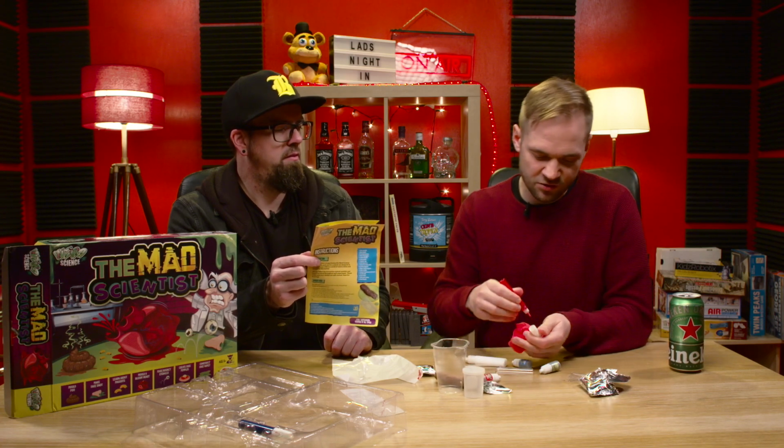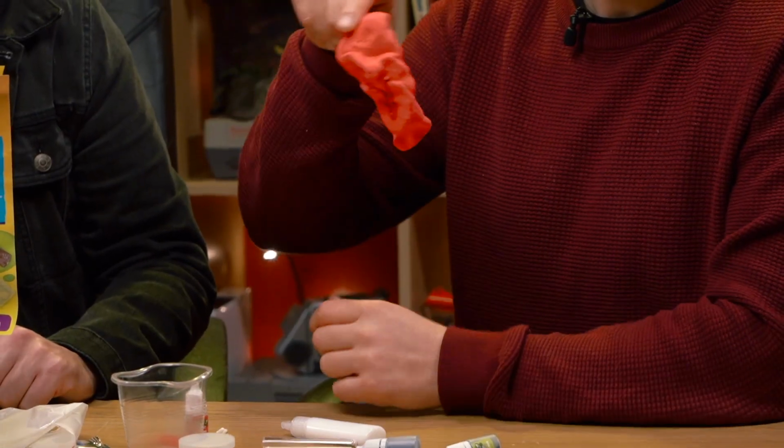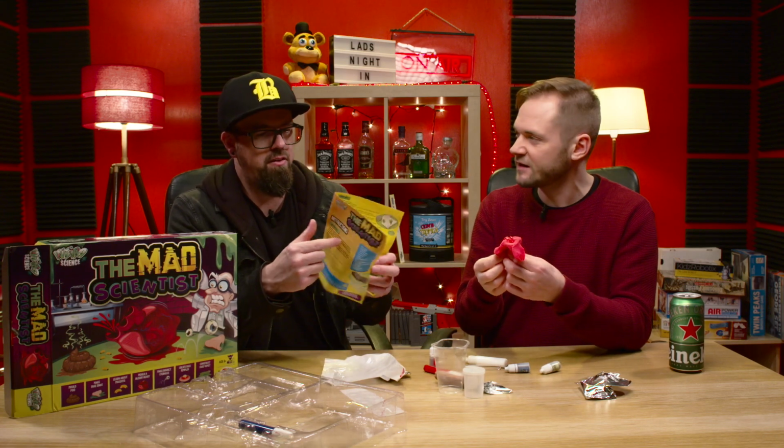By the way, the heart experiment was basically push this into a heart-shaped mold and then use this and draw a bit of veins on it. Well, I'm essentially doing it now. And then there's a heart. Look at that. So again, it's not a functioning heart. It's not meant to replace your regular organ.